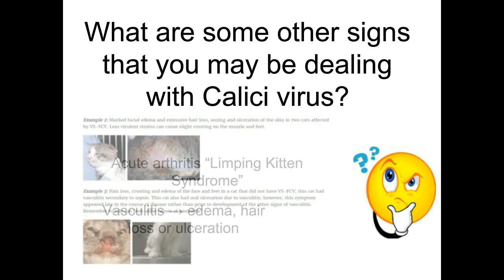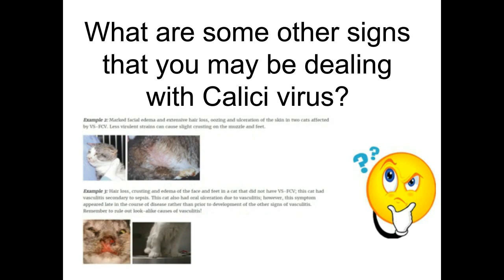These are some pictures, not really easy to see, but you can see the one cat on the top has some skin lesions around, I think that's his belly, and on the bottom you can see that the right leg of that white kitty is a little bit swollen, so edematous, so there's fluid released from the blood vessels due to vasculitis, causing that swelling. And of course you can see that he has horrible ulcers around his nose and possibly some nasal discharge as well.